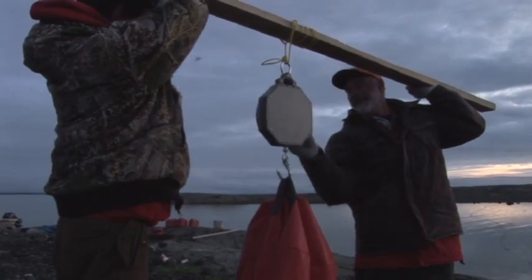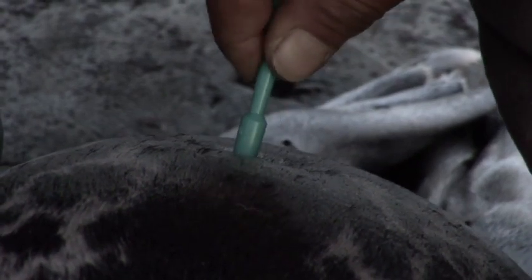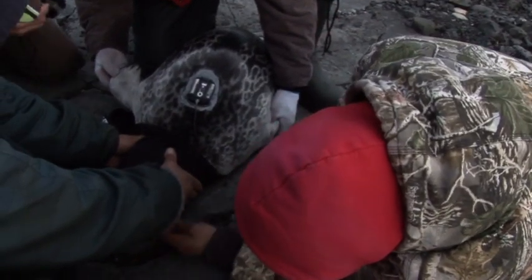The next thing we do is take the measurements, the length of the seal, its girth. Also look at the claw and count the number of lines on the claw, because that'll give us an indication of the age of the seal. We'll take a biopsy punch. With the biopsy tissue, we can look at the skin for evidence of what they've been eating, and the fat also show what recent fats have been in their diet. We'll take some hair samples and a bit of blood as well that provide genetics and other information.